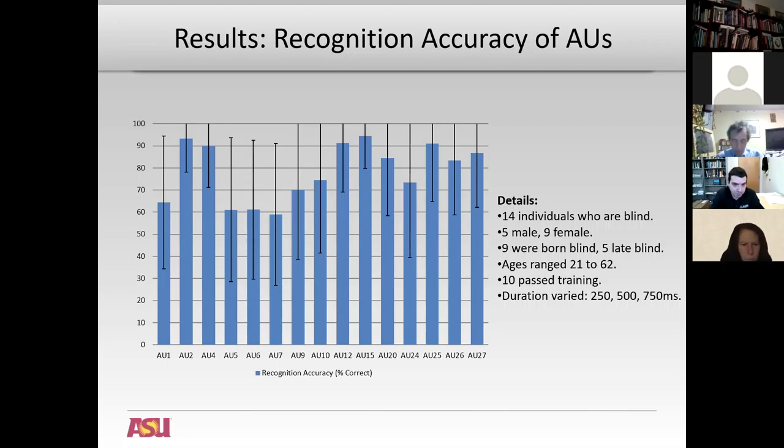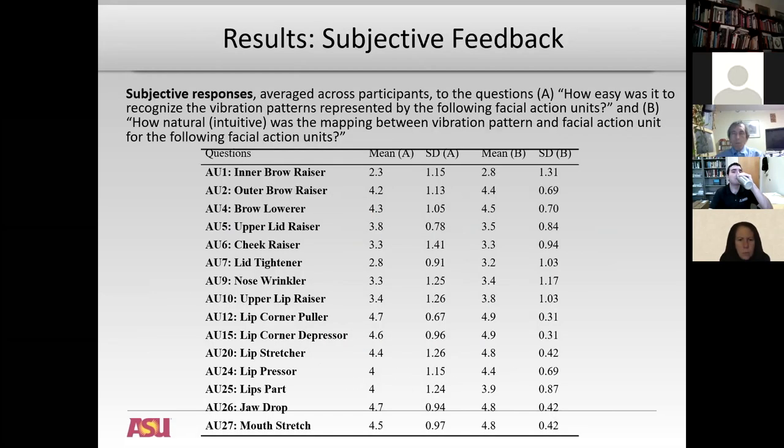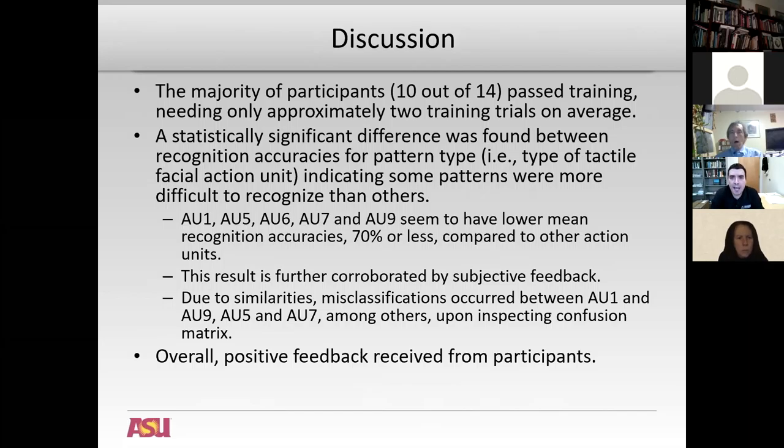But for those 10, in terms of recognition accuracies, you can see that there is some struggle with some of the action units. So 5, 6, and 7, 9 and 10, 1. I'll talk about what those are in the next slide. We also varied the duration of the pulses. That didn't matter much, so you can go with shorter pulse durations. In terms of subjective feedback, it actually aligned pretty well with the recognition accuracies. So you can see here that there is some struggle with those action units I mentioned. I think I have on the next slide a little information about what happened.